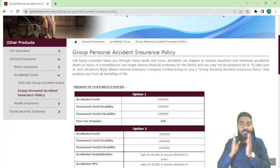Remember one thing, the policy I am talking about is not a general life insurance policy, this is an accidental insurance policy. What is the difference? In case of a general life insurance policy, whether the person is dying by accident or for a non-accidental reason, he will get the benefit. But in case of an accidental insurance policy, the person will get the benefit only when he is dying by accident. Okay, that's the first thing.